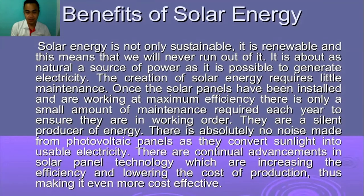Benefits of solar energy. Solar energy is not only sustainable, it is renewable, and this means we will never run out of it. It is about as natural a source of power as it is possible to use to generate electricity. The creation of solar energy requires little maintenance. Once the solar panels have been installed and are working at maximum efficiency, there is only a small amount of maintenance required each year to ensure they are in working order.